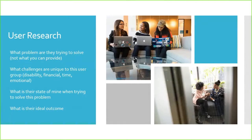What is the state of mind when people are trying to solve the problem? A father trying to figure out why his daughter is coughing is very different from the doctor that's looking for the same information. There are 2 different mindsets. They're looking for 2 different types of information, and they will find 2 different types of answers. That makes a big decision point of how things are designed. And then, what are their ideal outcomes? You know, just asking people, really, you can get a lot of knowledge as to what they're trying to achieve.